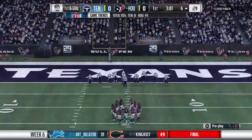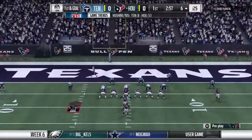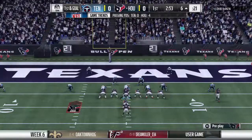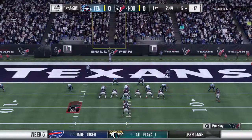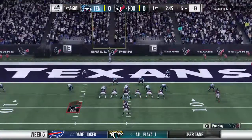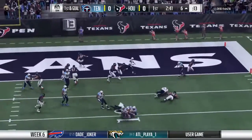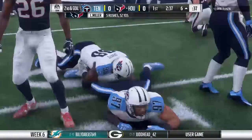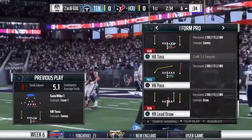In the red zone this time. Got three down. They'll try and run for it with Miller. And he'll get blown up behind the line of scrimmage. Back at the 6. It's a loss of a yard there, and now second down.